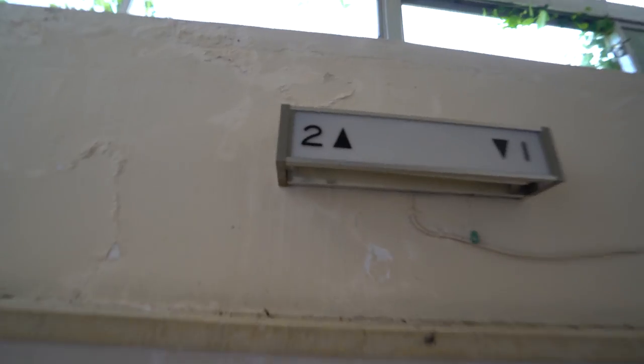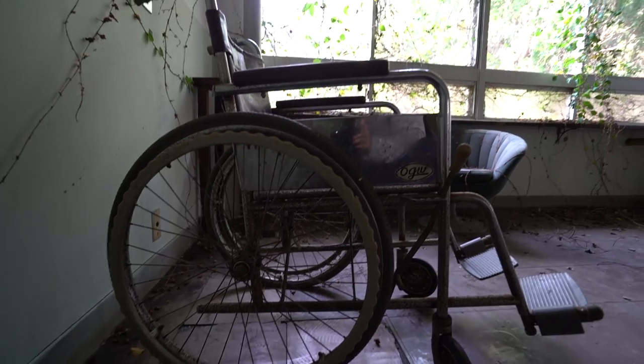Heading to the second floor. So far, I'm enjoying it. You see, when there's new things to find, it's so much better. Actually, it feels like it's my first time here.